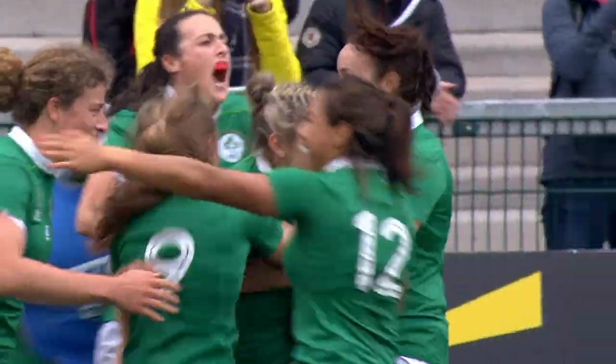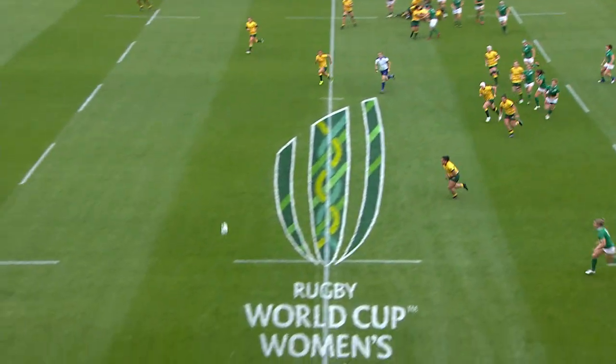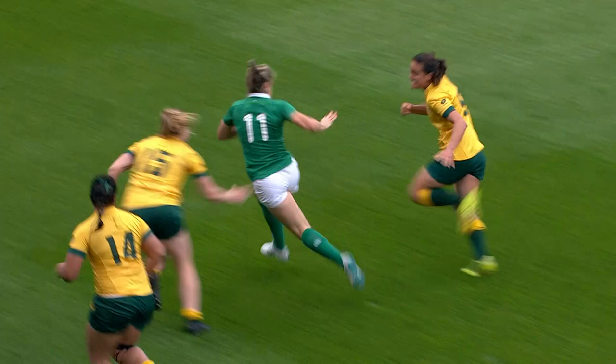What a try. Oh, thank you very much. That is what I've been waiting for. One of their speedsters, their seven stars, out wide, showing what she's got.